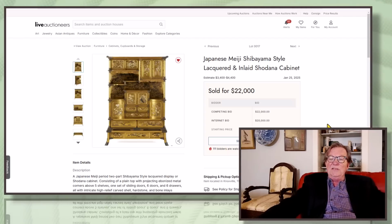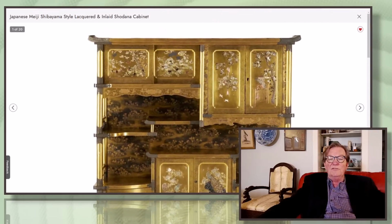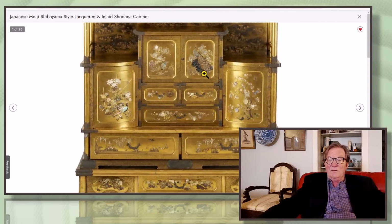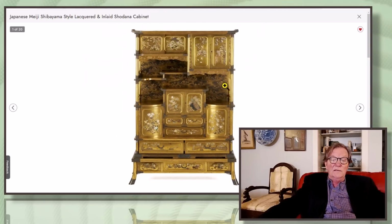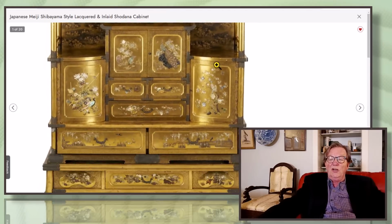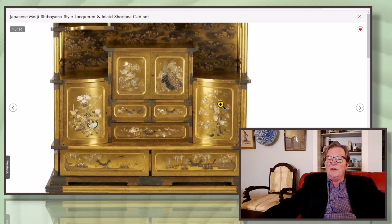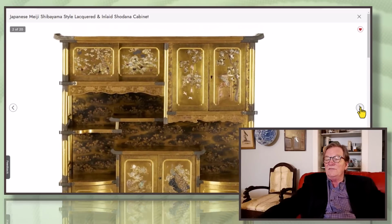And they had this, and we talked about this probably a month ago. It was one of the nicest Shibayama cases I'd seen in a long time. I went over it, I sort of raved about it, I guess. I thought it was elegant as all get out. It had a lot of mother of pearl in the work. Beautifully done. It looked to be in quite excellent condition. Good paint decoration, no damage to the corners. All the hardware looks original to it and all that sort of thing.